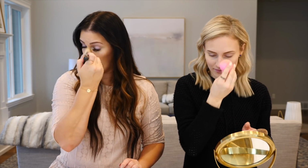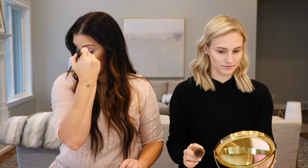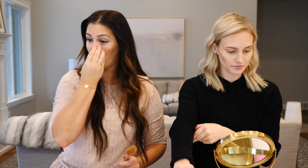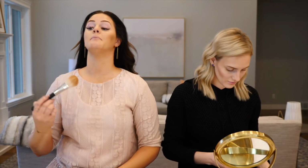I'm not gonna sit here and contour my nose, but I do take my bronzing brush and I will give my nose some color on each side. Yes, me too. But it's not like I'm gonna change the shape of my nose. I just need some color on it. And I will take my beauty blender and blend it so that I don't look funny. To make sure that I match, I'm just gonna take the same colors I've been using on my face and make sure that my neck is the same color.